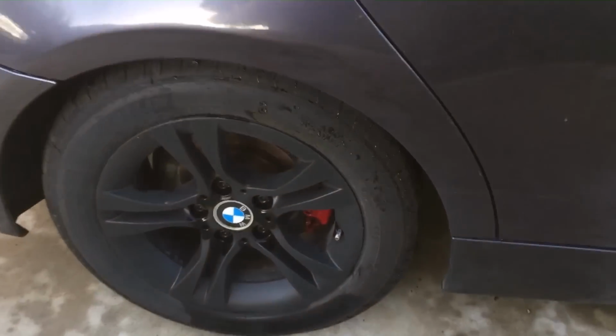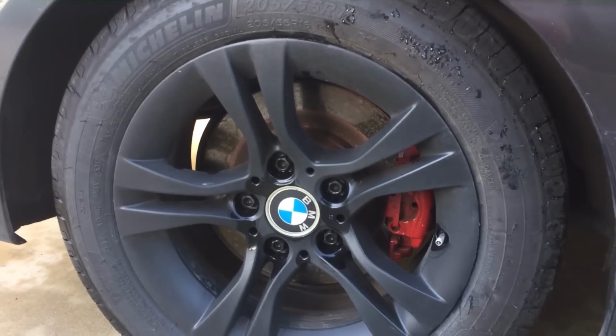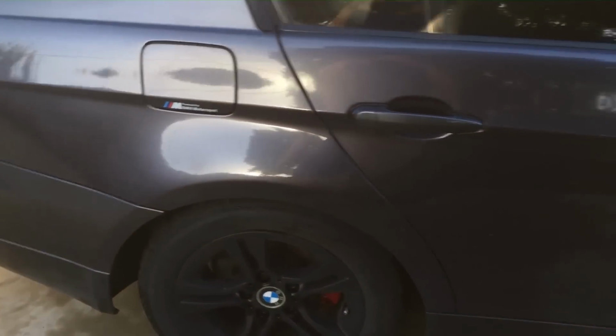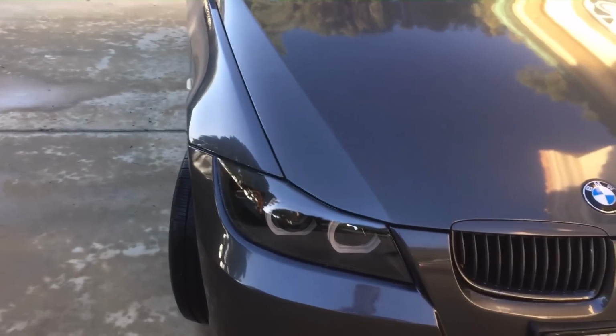Over here you'll see the rims are actually not powder coated, they're just painted. They're painted like a high temperature wheel paint, and so are the calipers. This job took me the longest time. Just painting these wheels was a lot of work. It takes like maybe 5 or 6 hours if you're gonna do it right, because you have to put a lot of coats on there.